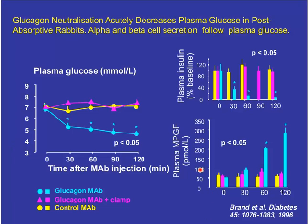Here we have plasma major proglucagon fragment. So what we're doing here is measuring the alpha cell secretion. Normally we would measure glucagon, but in this case we have injected the animals with an antibody, so we cannot measure glucagon. But we can measure the major glucagon fragment instead. And you see that it rises dramatically, but if you clamp the glucose, it doesn't really change. So again, we would interpret this to indicate that alpha and beta cell secretion will follow plasma glucose in this situation.